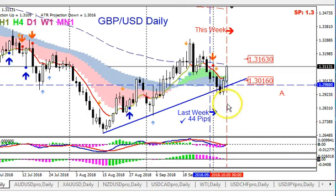Next is British Pound USD. You can see last week, to the right of this blue line, price moved down and bounced. It actually broke a trend line and bounced higher. Last week I had this level right here.